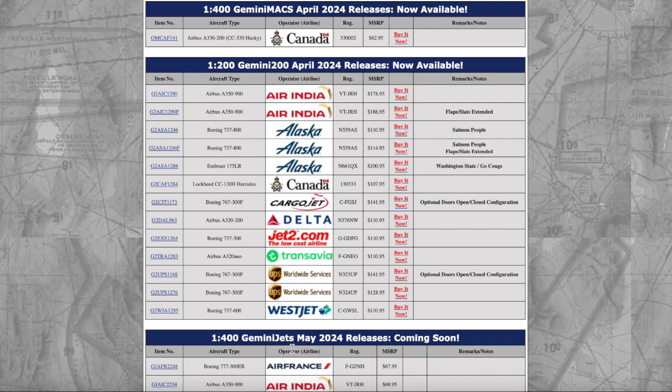Now, as for that Air France 777, I don't think we have the JC Wings mold because I don't see a flaps down counterpart for that aircraft. So highly likely this will be in the old GeminiJets mold, which I'm not really gonna complain too much about, but it is what it is.